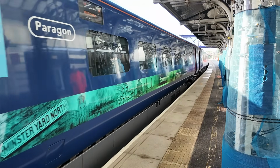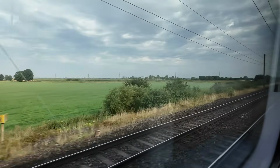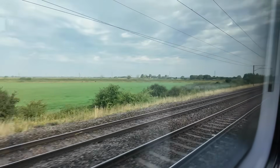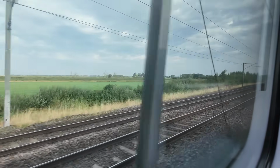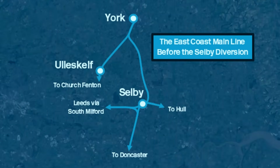So we have now arrived at the first railway station. This is Selby, and the big question is why is this not on the East Coast Main Line anymore? It's because during the 1970s the National Coal Board was planning a big mining complex around Selby, and there were fears that trains could be derailed due to mining subsidence. So the National Coal Board actually paid for this Selby diversion route, which is between Doncaster and York, and that opened in 1983. And the original route to York, which came through Selby, actually closed in 1983.